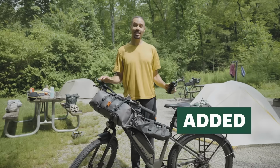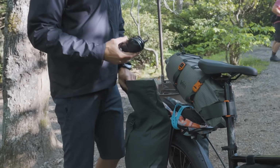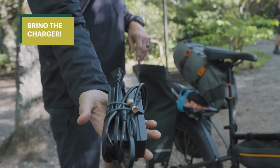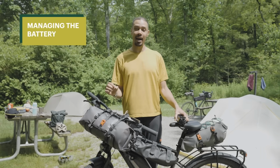Last, all of the additional considerations when bikepacking with an electric bike revolve around the battery. The first is you need to bring this charger with you, else you're gonna run out of juice and not have any way to fill your battery back up. Next is managing your battery efficiently.